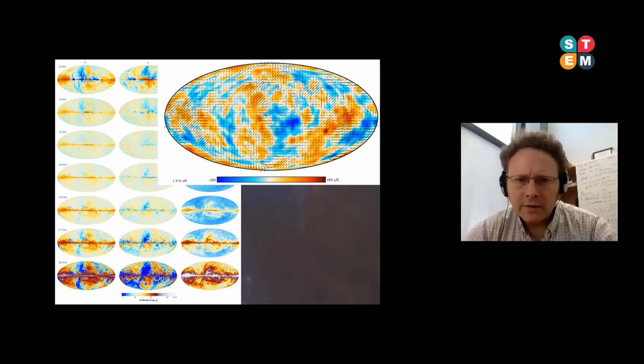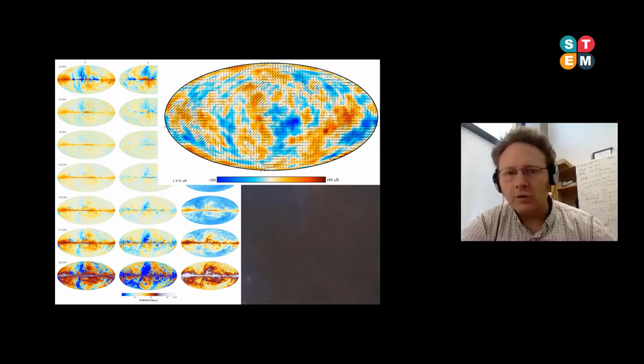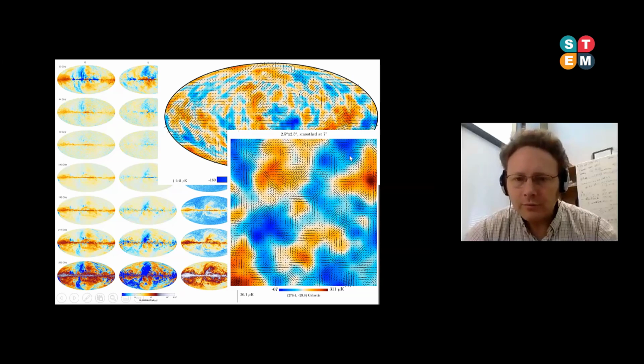And I said the intensity information is about part per million. The cosmological polarization signal, where you find source for gravity waves or a confirmation of inflation, is about part per billion. So a lot of this information in this map here is actually foreground polarization. And here's zooming in on one of the spots, smooth so it can be seen.